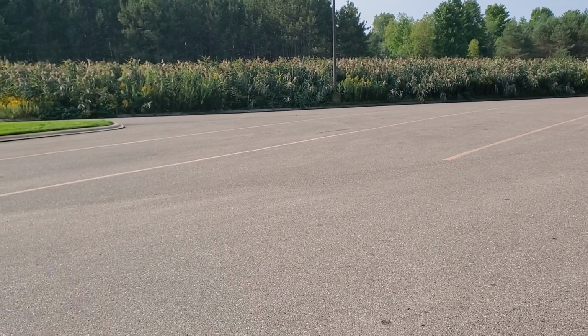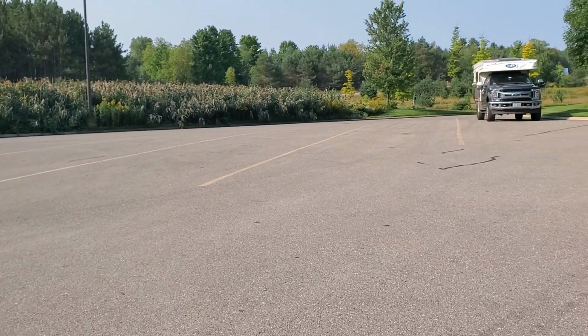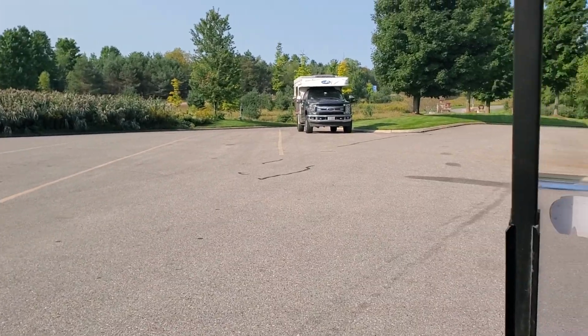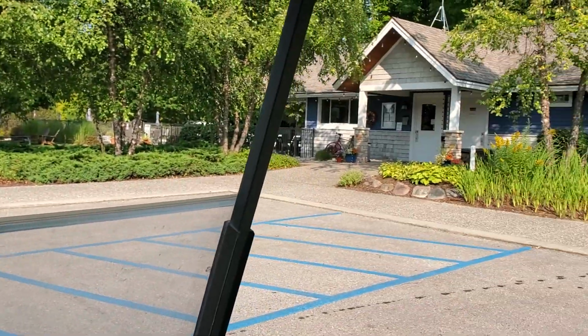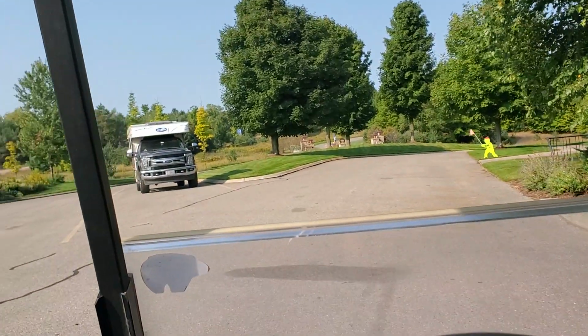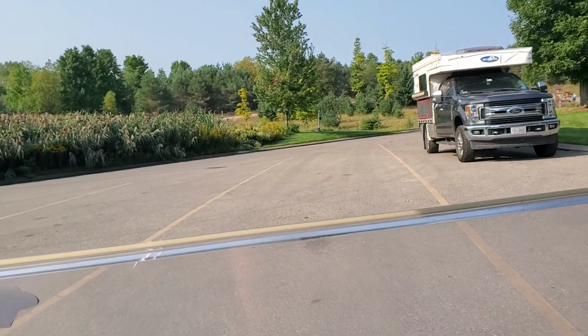I forgot to mention, when you first come in, there are a few pull-throughs to come in to register at the office. That's just right across from the office. So that's where you would want to go. So we're going to go ahead and drive down how an RV would come in, and we're going to go into the resort.